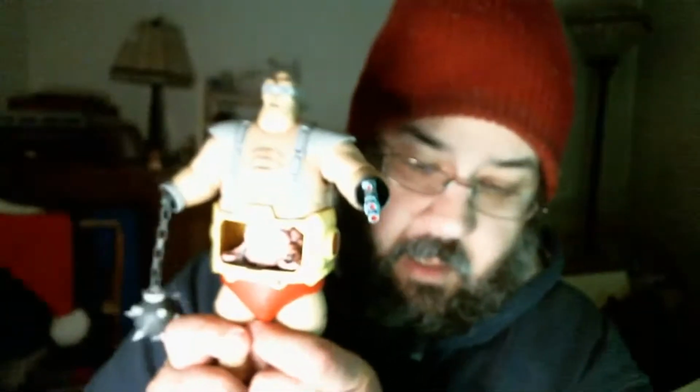I think I can get one of the laser hands out. I'm laying him down because I've got to heat up the joints for the ankles because I don't want to force him too much. I think he feels very solid. So you've got laser hands. You got the ball and chain. I think he's pretty good.